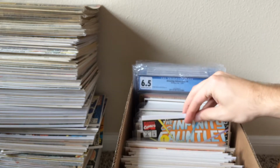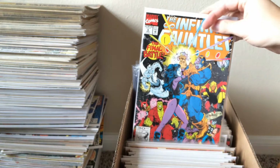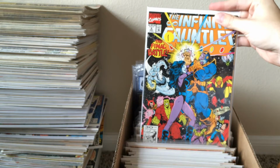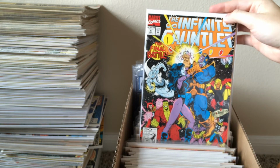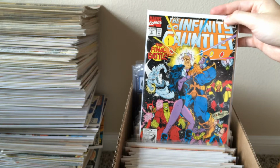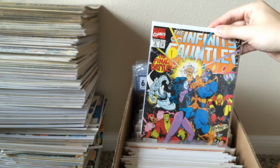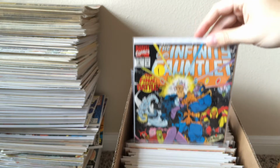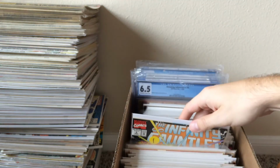I was fortunate enough to find those because, before the first Avengers movie came out, you could find the Infinity Gauntlet books in 50-cent, 25-cent, dollar boxes everywhere. But now they're $5, $10, $15, $20 an issue for a raw copy.